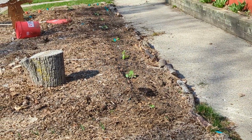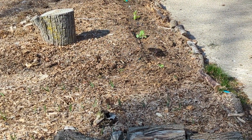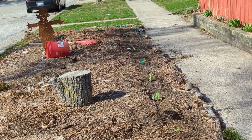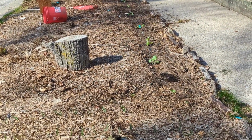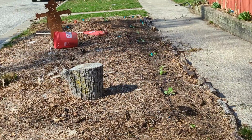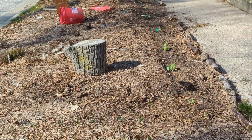Okay, so there's my row of cabbage. I did every other cabbage Copenhagen and every other one red acre. So if they all come up and make it, it'll be really pretty. But the odds of that happening are nil because rabbits are going to eat them. So this is as much as I'm gonna get done today. Whoa, look at those fingers. I got those rows in the end. I've got onion and cabbages here.